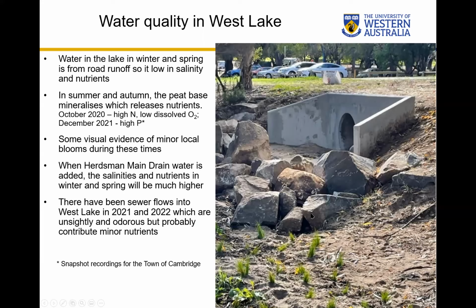This picture here, I should have pointed out, shows three things. This shows actually where the water will be coming in. So this is where the pumped water will come in. This is the northern part of West Lake. You'll see some sedges being planted down here, probably Baumea articulata, I think it is. There's been extensive plantings that have been put in.